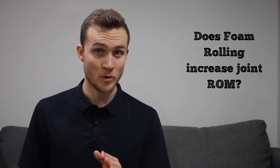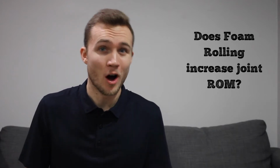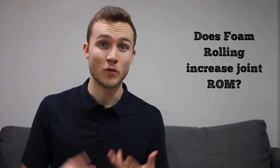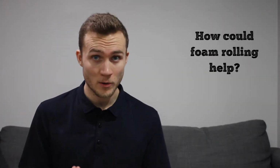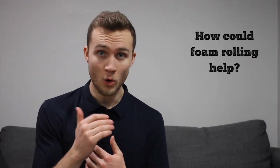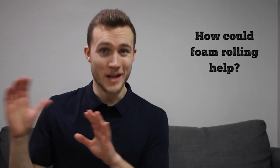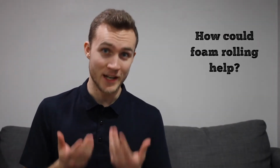Alright, so first off, we're starting with range of motion. Does foam rolling increase range of motion? Range of motion is how far a joint can move. Obviously, for a lot of athletic activities and avoiding injury, the more you can move, the better you can function. One of the proposed underlying mechanisms is that by rolling your body and your muscles over top of the foam roller, you're increasing blood flow to the area, as well as increasing the muscle temperature inside of it.